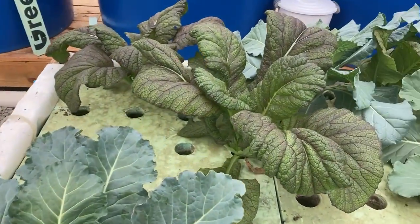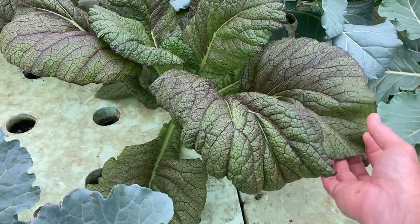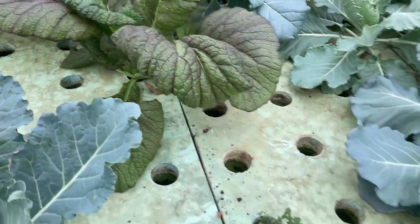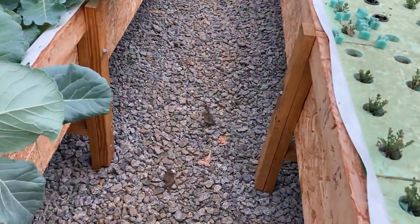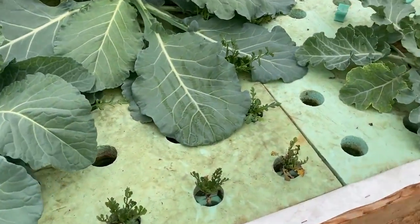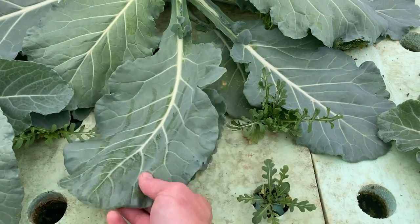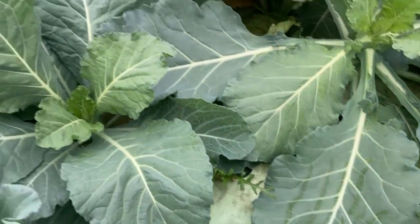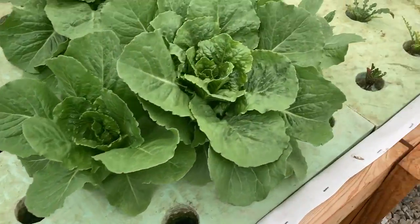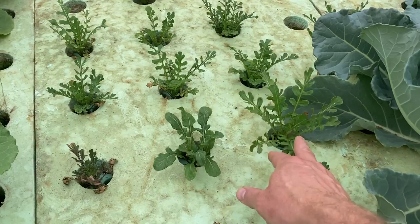And then we have our giant red mustard, and these things are just massive. They're huge leaves. We've got some arugula that's kind of spread in here. These guys got shaded pretty badly by the big floppy leaves, so I have to get those out of the way. But there's some others that did really well. Here's some that fared a little better. It's out here where the sun can get to it.